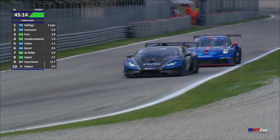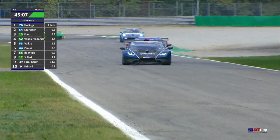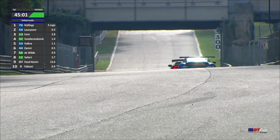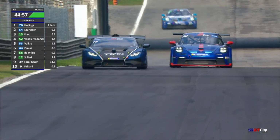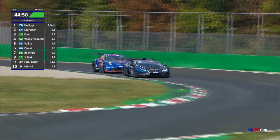So the front two skipping away in the early stages of this race this afternoon, out of Lesmo 1 into Lesmo 2 at the far part of the circuit. And they race down under the historic banking where the World Sports Car Championship of Makes raced on the high banking circuit for the last time. That's it right there, way back in 1969. Hollings into the Ascari chicane. Lauritsen dives down the inside. Hollings goes deep. The Lamborghini Super Trofeo, it is a handful under brakes.